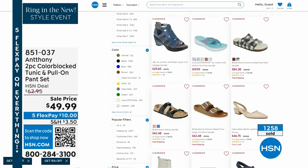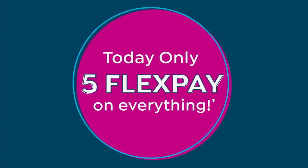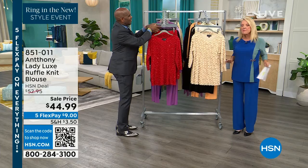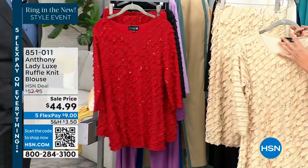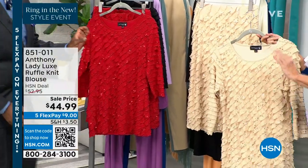All right, so here's what happened. You guys have been waiting and waiting on this one. Finally, we're getting to it. Antthony launched these two pieces earlier today, and everybody went absolutely crazy. We have this amazing top, and I know you've done this beautiful wave before. But boy, does it look different tonight.